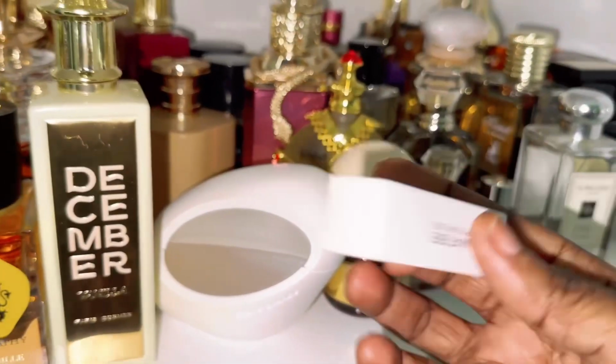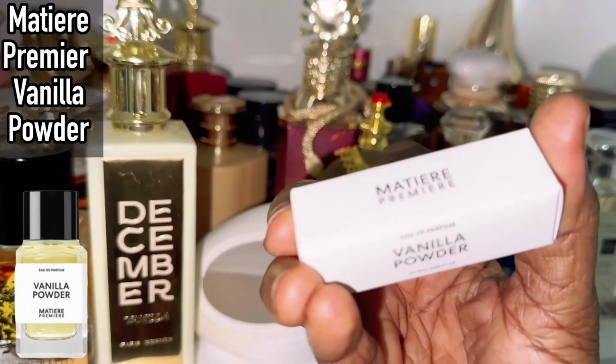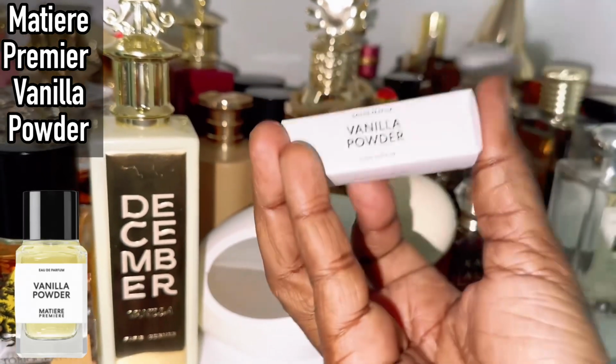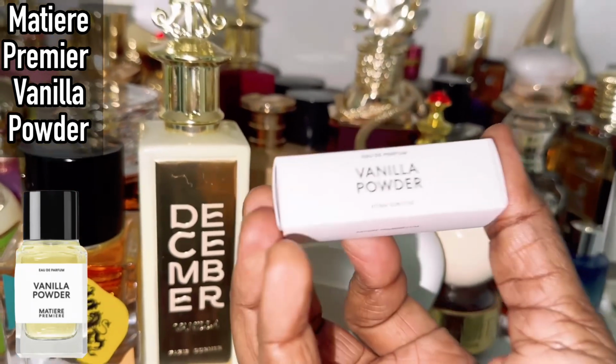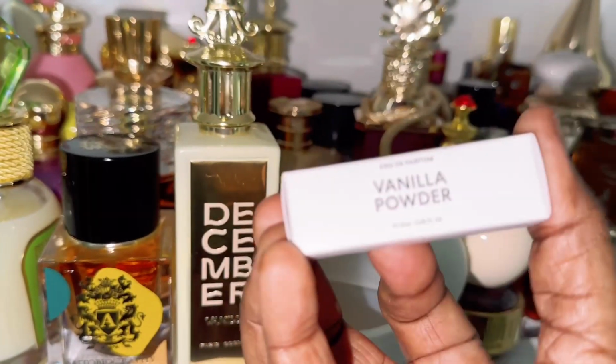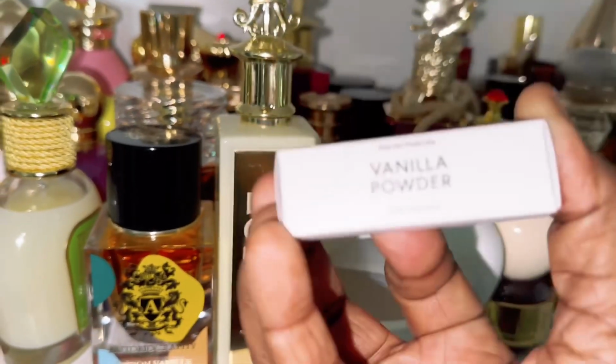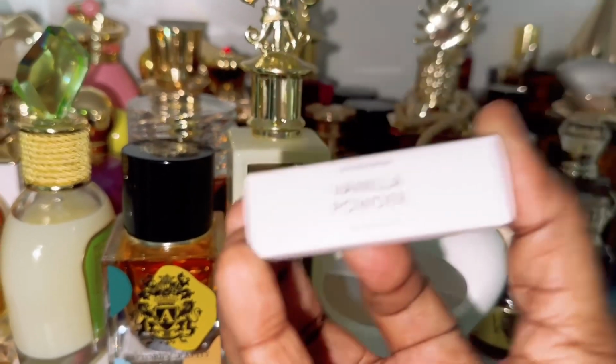Most expensive is going to be this one, and I'm not going to buy full size. Not that I have a problem with Materia Premier vanilla powder, but this is a vanilla doing the most. It's the longest lasting vanilla. This is for one that says, I cannot smell vanilla. I want my vanilla to be on steroids. You're going to get that from vanilla powder.